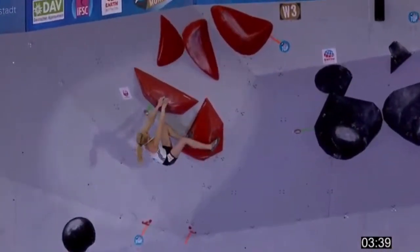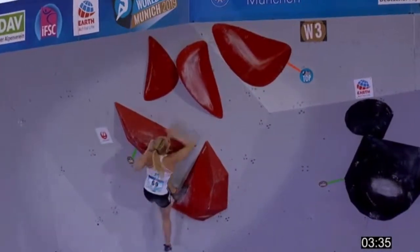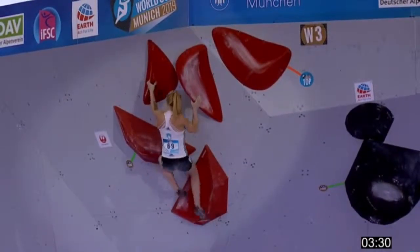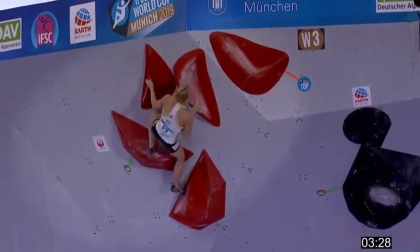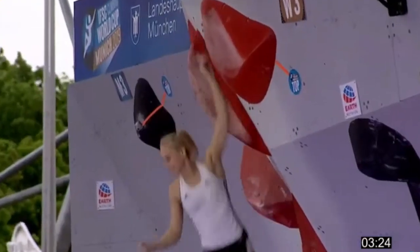Straight up to the zone from Janja. Even before she'd stopped swinging, she was looking for what was next. Thought about going up with the left. Now she's read it right. At least to lead with the right hand. Could this be another flash in another final from Janja Garnbret? Of course it is.